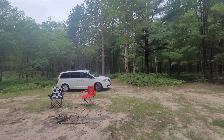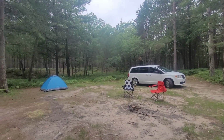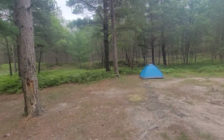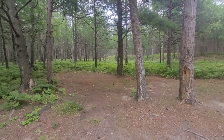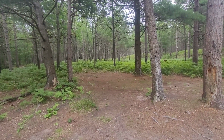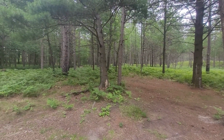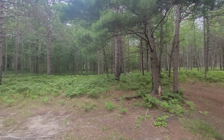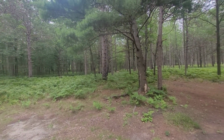There is not a campsite in sight. I do have my 2 little chairs out, but as you can see, it's pretty remote. The next campsite is, oh my gosh, quite a ways down there. The road is down there also. Oh, there it is. Yeah, so I'm pretty far back here. It's pretty quiet. It's almost too quiet, but it's just different.